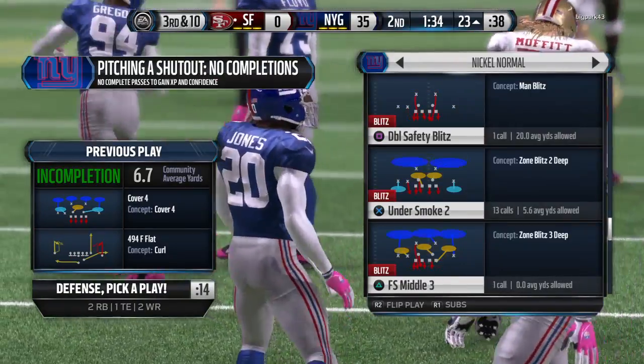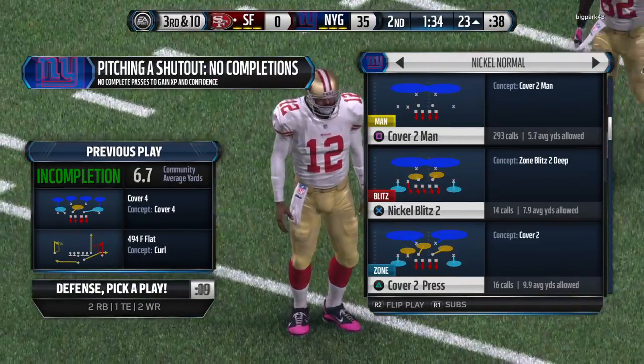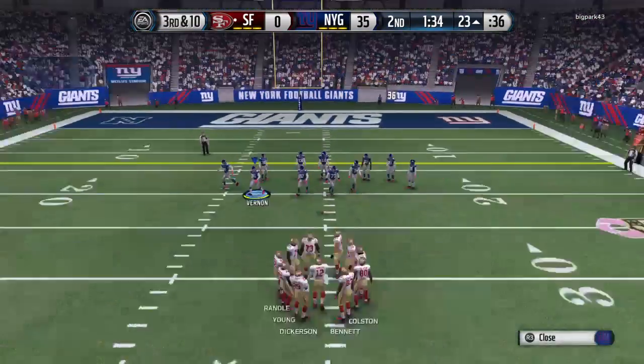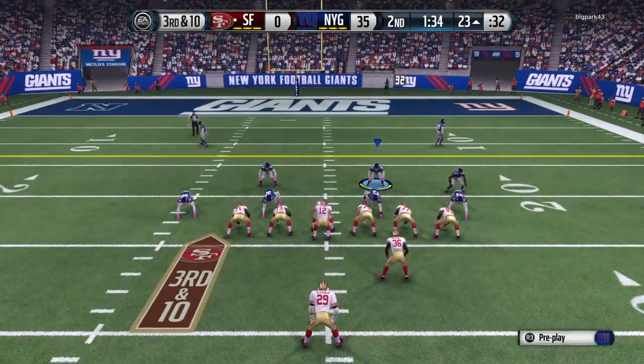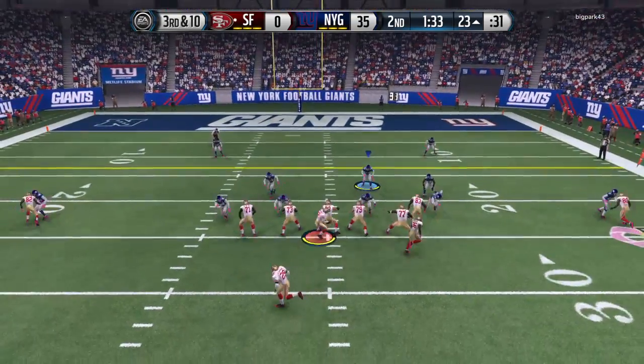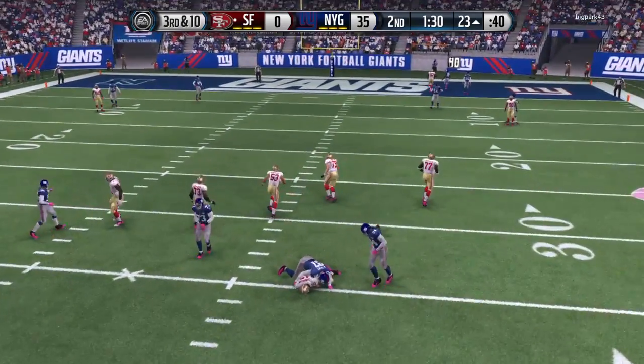Sometimes on third and long from the defensive side, I like the fact that you can blitz. Send more guys than they can block. Make the quarterback throw the football quickly and short. Then it's all up to coming up and making the tackle. Third down and 10. Looking across the middle.